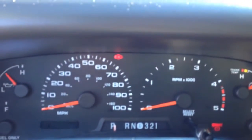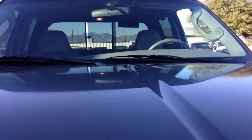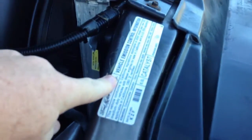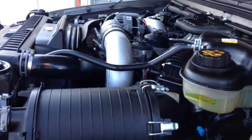I'm gonna fire this thing up. 126,950 miles. I'm gonna open up the hood. We're gonna be looking for Ford stamps on both sides of the core support and on the fenders, which would indicate that nothing's ever been replaced. There's your Ford stamp there. There's your Ford stamp there. Stickers where they belong. There's the emissions. There's your Ford stamp right there. And there's your Ford stamp there. Nice truck.